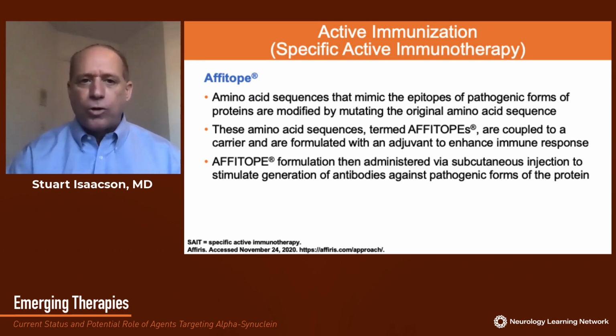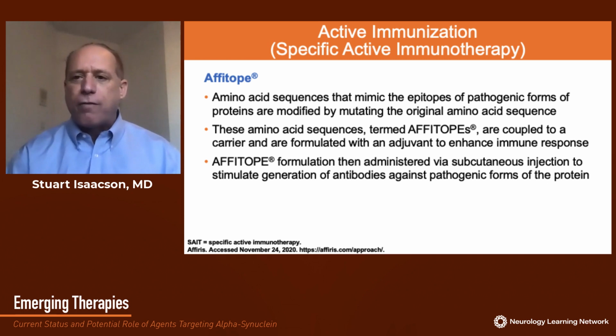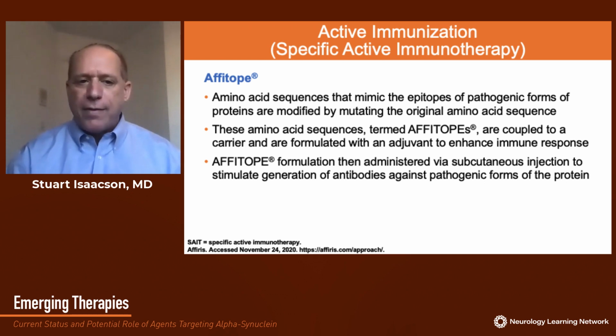Active immunization, also known as specific active immunotherapy, is being developed as well. This active immunization uses what's been called epitope technology, where amino acid sequences that mimic the epitopes of pathogenic forms of proteins are modified by mutating the original amino acid sequence. And then using these amino acid sequences, they're coupled to a carrier and are formulated with an adjuvant to enhance an immune response, so that when they're administered subcutaneously by injection, they're able to stimulate the generation of antibodies produced by the body against pathogenic forms of alpha-synuclein.